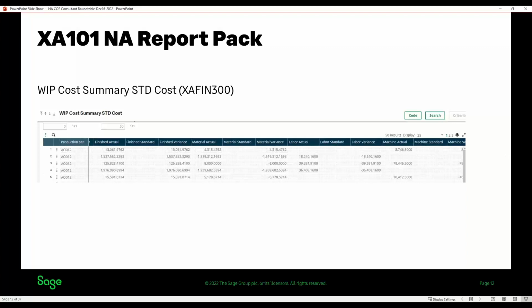The WIP cost summary report is a very useful one that I've seen used in the field again. This one takes the WIP cost inquiry function and puts it into an inquiry so that you get a two-dimensional array, meaning that the work orders are on the rows and the information from the totals tab is across the columns. So you get to see the labor, material, and overhead broken out between the actual, expected, and variance for each one of those across the columns.